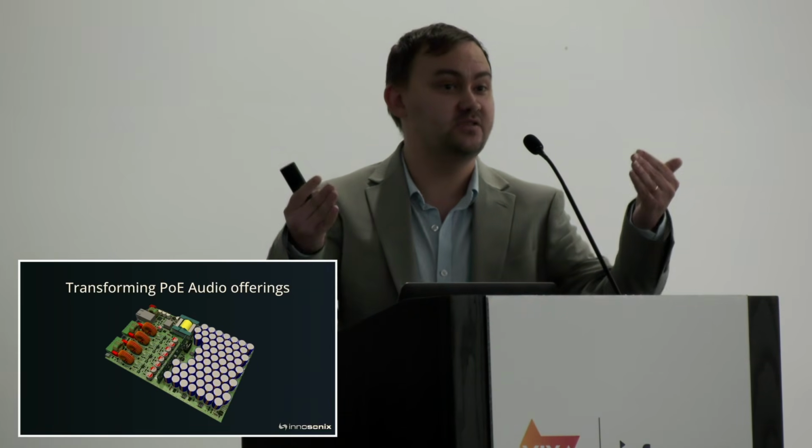But we were able to achieve this, again, with gallium nitride. Okay, so three quarters of the device is built up of capacitors, which basically store energy and then provide you the energy you need when you need it.